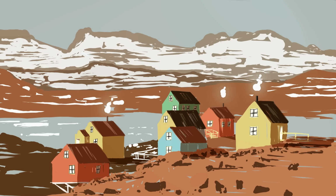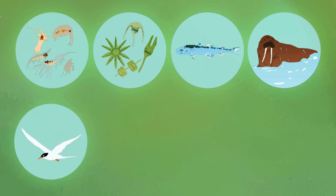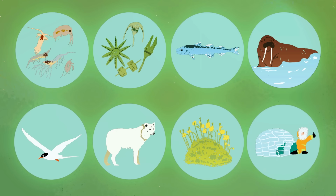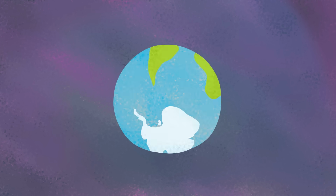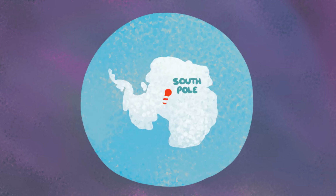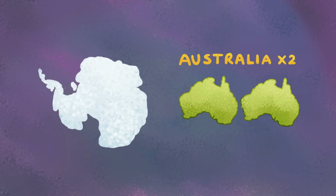Life in the Arctic includes organisms living in the ice, zooplankton and phytoplankton, fish and marine mammals, birds, land animals, plants, and human societies. Okay, what about Antarctica? Antarctica is Earth's southernmost continent, and it contains the geographic South Pole. It's the fifth largest continent on the planet, at nearly twice the size of Australia.